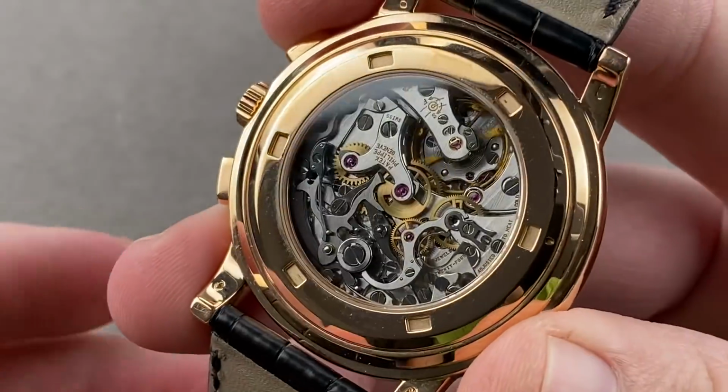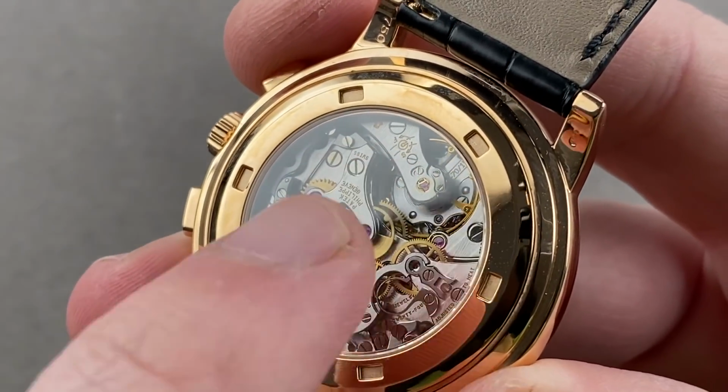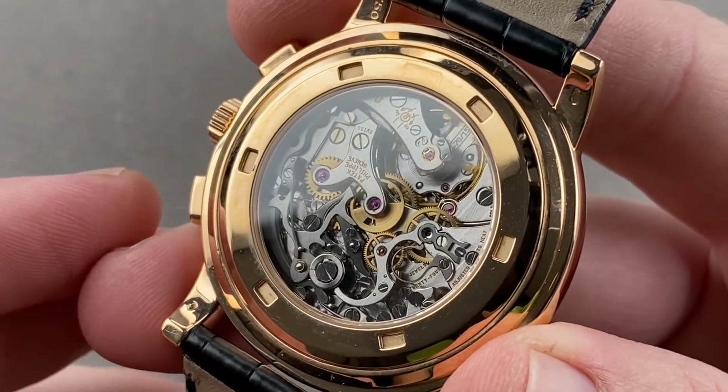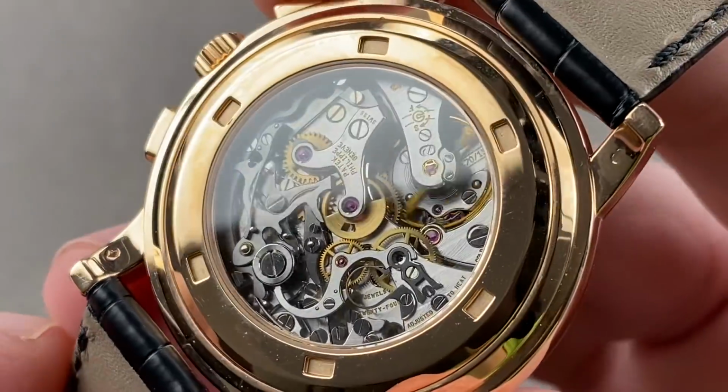With Patek Philippe, it's known as the CH 27-70. You can see it stamped on the base plate below the balance. Patek makes many changes. For one thing, the finish is world-class. Geneva hallmark, and you can see why. I don't need to explain it.